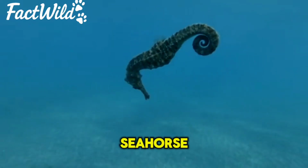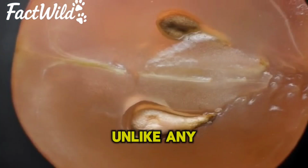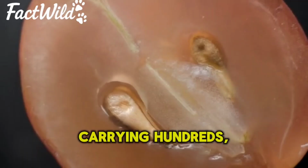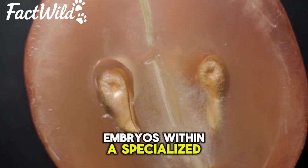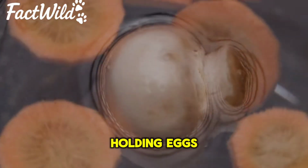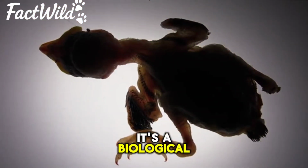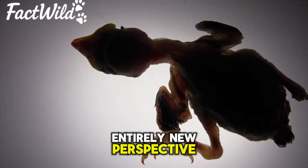We're talking about the seahorse, a creature of unparalleled elegance and an evolutionary enigma. Unlike any other animal on Earth, it's the male seahorse that undertakes the incredible journey of pregnancy, carrying hundreds, sometimes thousands, of developing embryos within a specialized pouch on his abdomen. This isn't just about holding eggs. It's a full-fledged gestation, complete with nutrient transfer and oxygen supply. It's a biological commitment that puts human paternal roles into an entirely new perspective.